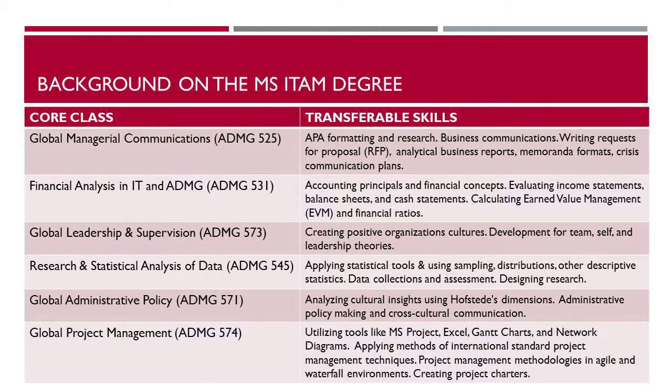We recommend including an academic project section to your resume. For example, if you want to become a project manager, you could list specifically information about the global project management class, what you did on your project, and some of the skills that you gained, such as using Microsoft Project, Excel, Gantt charts, and creating network diagrams, familiarity with different methodologies like Agile and Waterfall, and so on.